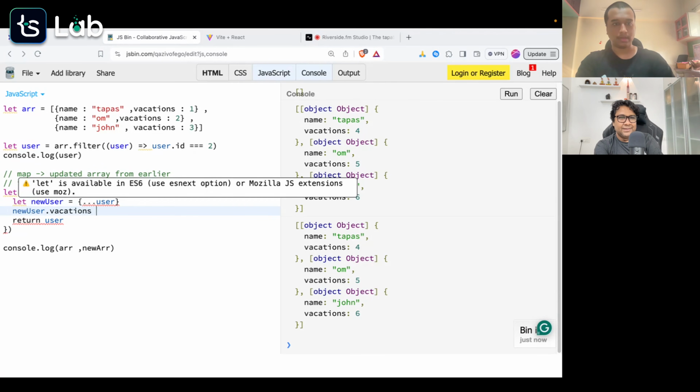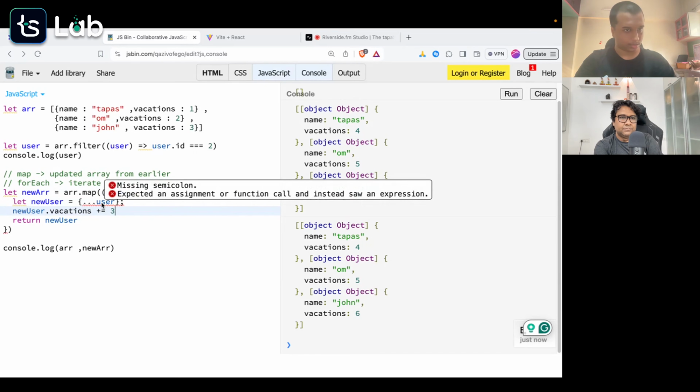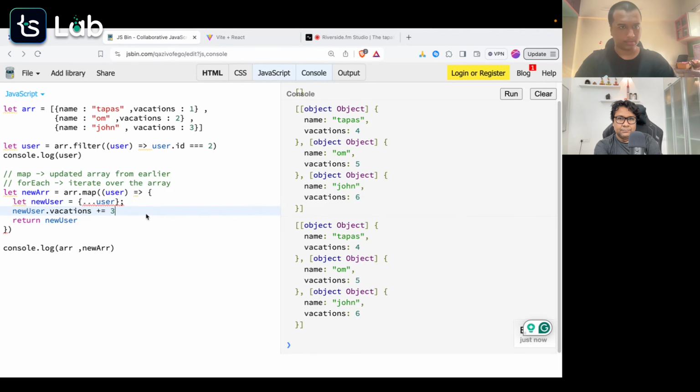newUser.vacations += 3, and let's return the newUser. Now let's see if this works. The missing semicolon. Okay, what is it saying? Accepted an assignment. Let me see what actual error it will throw. Okay, so this is the case. So I realize what happened.